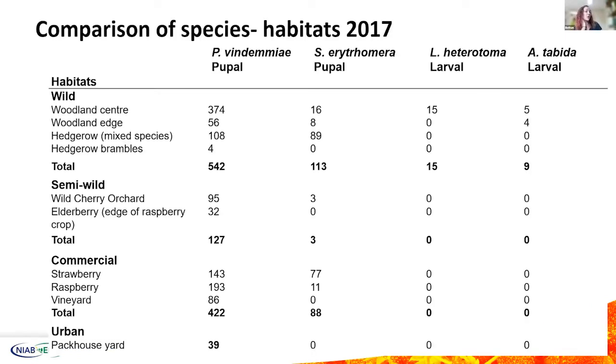On the screen at the moment is a comparison of the numbers of parasitoids that we've recovered from traps deployed in various habitats from the 2017 survey. And what you'll notice is that we recovered these four common species from the wild habitats. This goes back to one of the questions regarding the precision monitoring work about the woodland edges and woodland centres. We actually found the majority of the parasitoids in the woodland centres, although we were still picking them up around the edges of the crops, the edges of the woodlands and hedgerows as well.